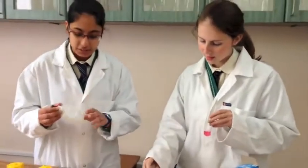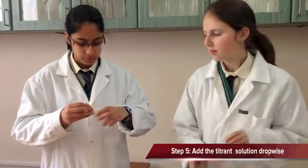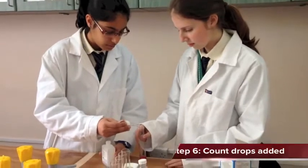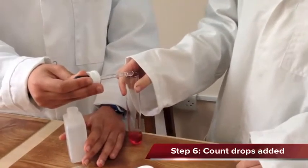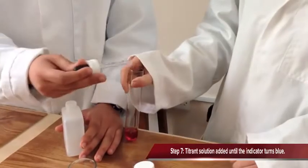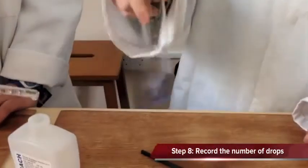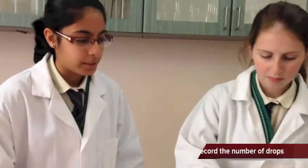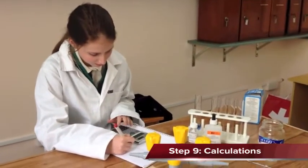The EDTA titration solution is then placed drop by drop into the boiling tube until it turns into a permanent blue color. This number is then written down onto a piece of paper. This is then performed another 2 times to take an average. A calculation was done to convert the number of drops to water hardness, expressed as equivalent calcium carbonate concentration in mg per liter.